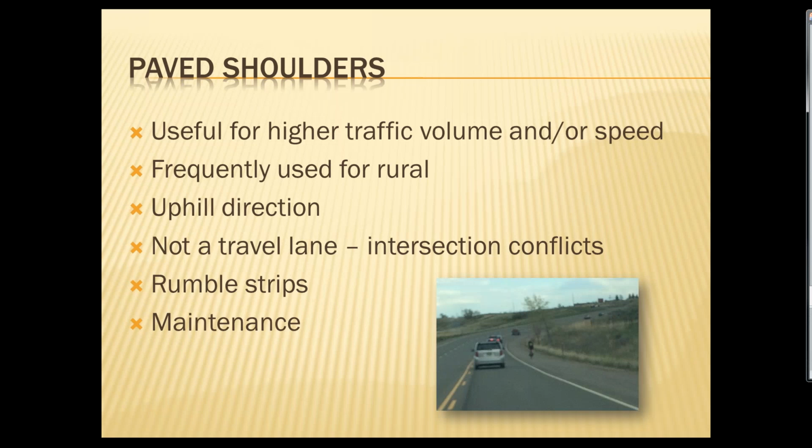So paved shoulders. This is something that's going to be useful for locations where you have higher traffic volumes and speeds. And it's a frequent application for rural locations, especially if you have an uphill direction where bicyclists are using the corridor. But remember, this is not a travel lane. You're going to have issues at intersection conflicts. And it's a good opportunity to think about maybe you don't have a bike lane between intersections, but when you get to that rural intersection, maybe you identify where the bicyclist should be through the intersection, get them through the intersection, and then continue on after. Pete mentioned last time that paint is your friend, and this might be a good application of having something different at the intersection.